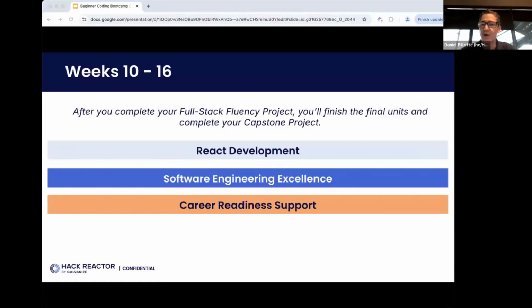This part of the program dives more deeply into what it's like to implement your full stack skills as you would in the workplace. You'll learn to utilize React to build modern dynamic web applications. And during this portion of the program, you'll see all of the concepts and technologies you've learned come together as you build another full stack application, this time with a team of fellow software engineers in your cohort. At this point, you'll really practice your software engineering excellence as you work as part of an agile software development effort to design and build durable and responsive web applications using a cloud platform.